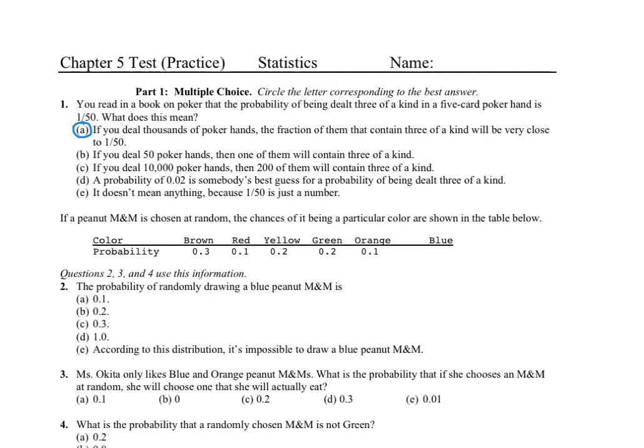If you deal thousands of poker hands, the fraction of them that contain 3 of a kind will be very close to 1 out of 50. So this has to do with the fact that probability is long-term relative frequency.